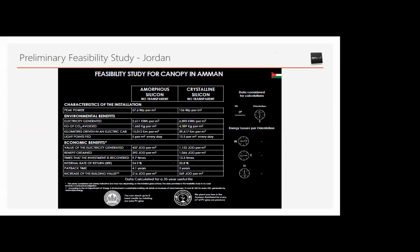First, in the first column, we have the characteristics of the installation. We have the environmental benefits, composed of the electricity generated, the CO2 emissions avoided, and some other values that we want to translate from energy to something easier to understand, which is the light points that we can fit, okay? And then we have the economic benefits, different values of the economic benefits. So that's the first column.